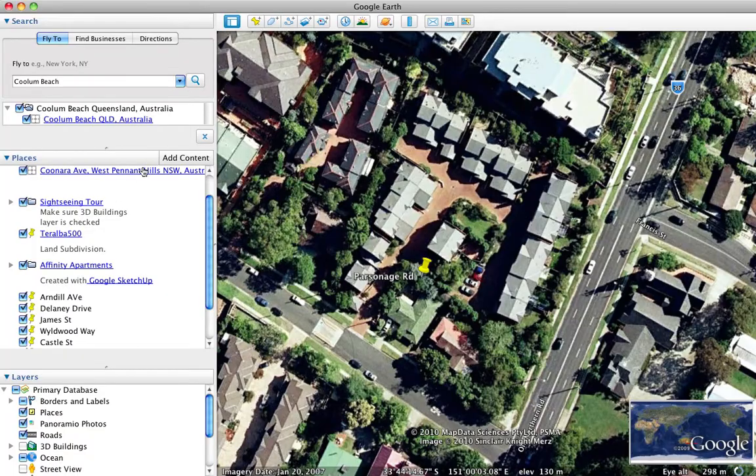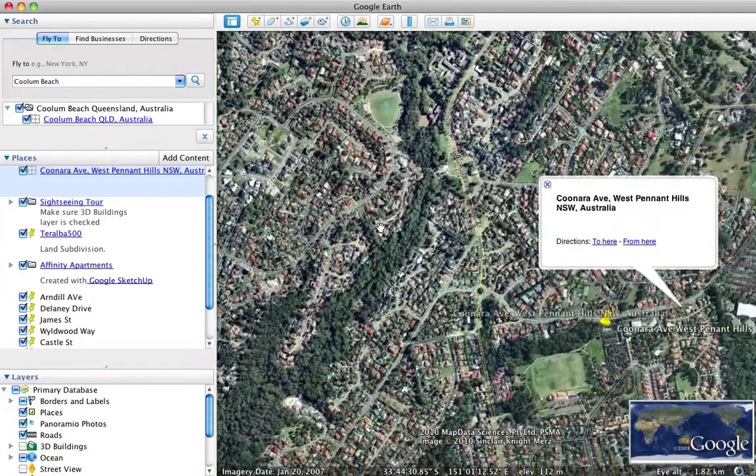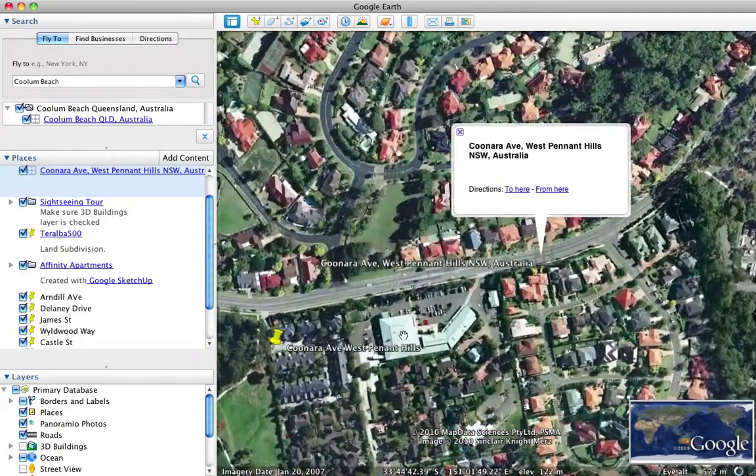Another good project that had some interesting stories was the project built at Canara Way in West Pennant Hills. This is the project here.